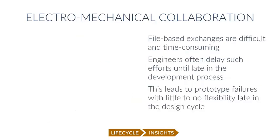So how do you do that? So the traditional approach has been file-based exchanges. You can, IDF has been going through some changes. It's actually been getting a little bit better.